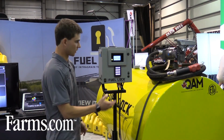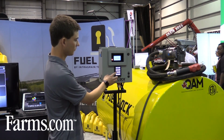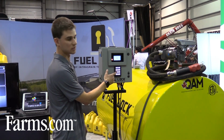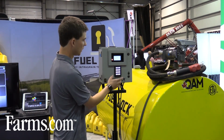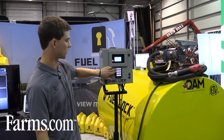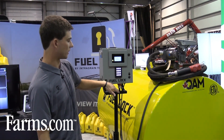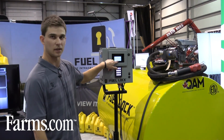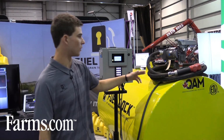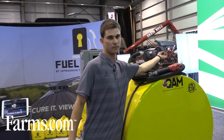So you simply can walk up, enter in your 4-digit PIN that your boss assigns you, hit enter. Now you can select between the 2 different power supplies that it will send out. So now the power has been unlocked and the timer has started counting down. Now it unlocks power out to your pump so you can fill.